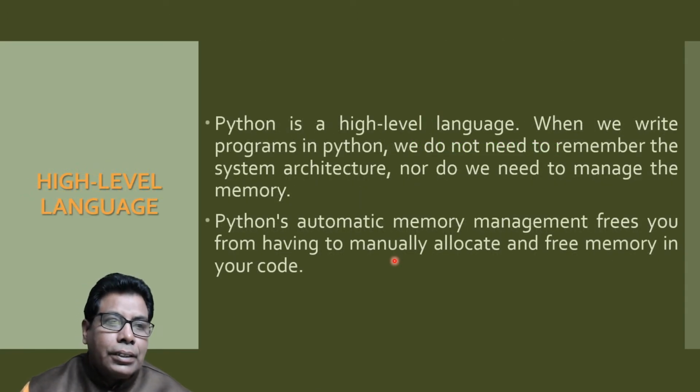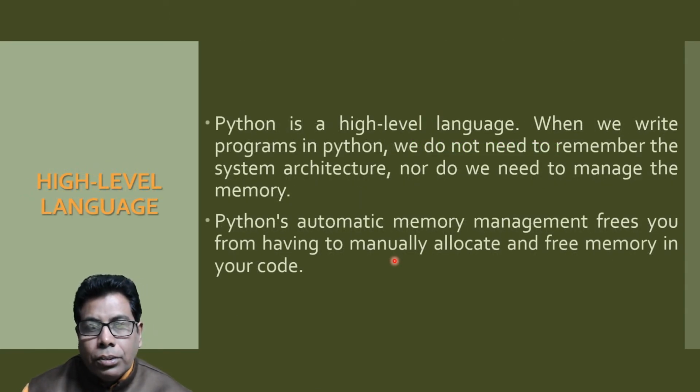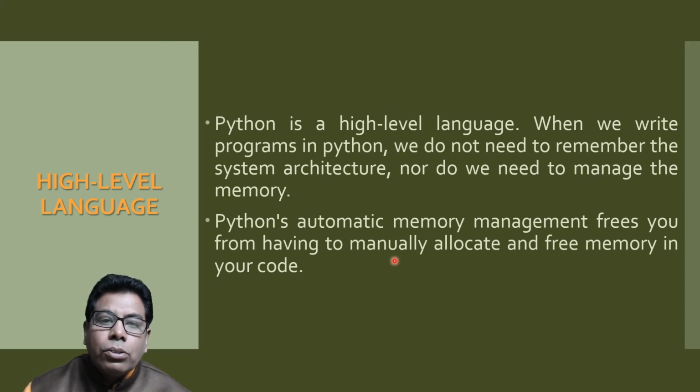Then the next feature is high level language. So here you have to understand Python is a high level language. That means when we are writing a program in Python, we do not need to remember the system architecture, nor do we need to manage the memory. So Python's automatic memory management frees you from having to manually allocate memory and free memory in your code. So that is the best feature. You can concentrate on your program.